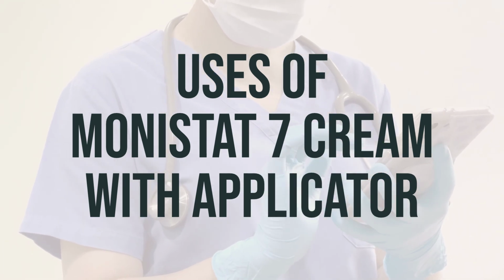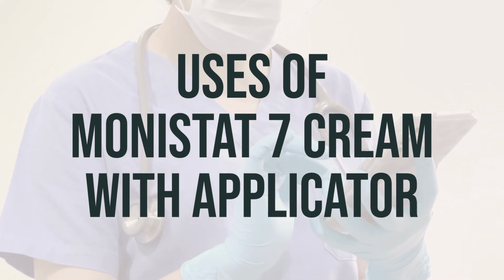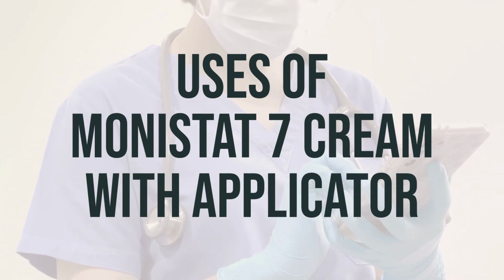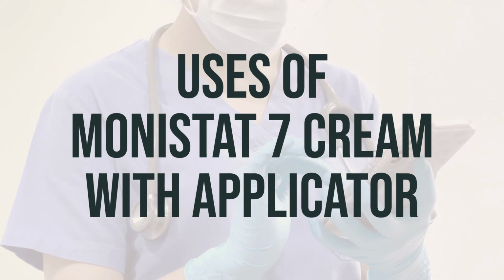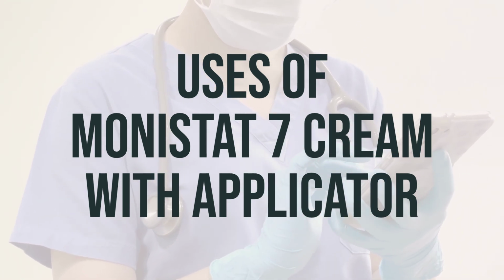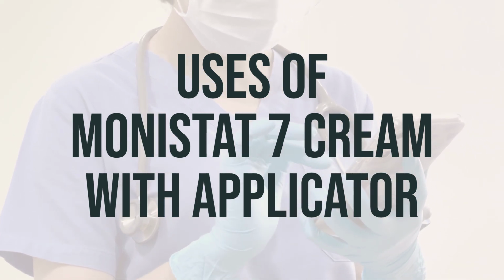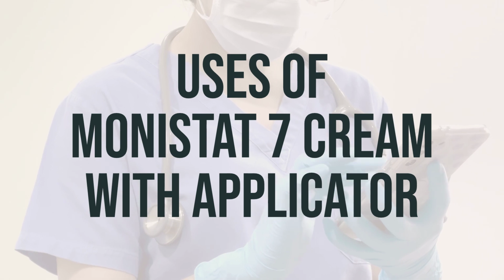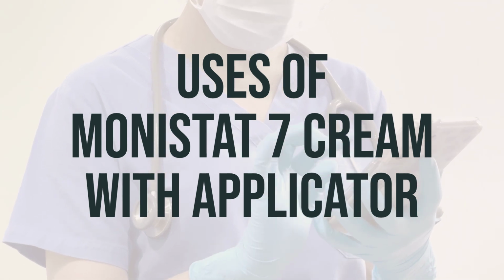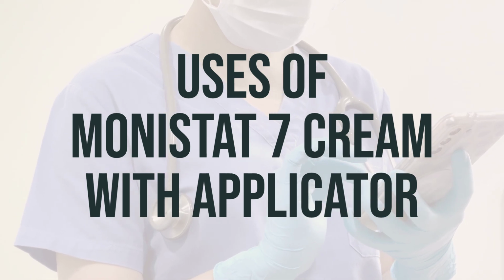Some products also come with a skin cream to be applied to the area around the outside of the vagina. If this is your first vaginal infection, it's important to ask your doctor before using this medication for self-treatment. This medication only works for vaginal fungal infections. If you have fever, chills, flu-like symptoms, stomach/abdominal pain, or a bad-smelling vaginal discharge, do not use this medication and contact your doctor right away.